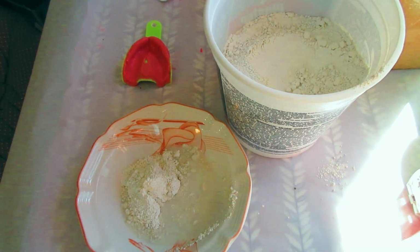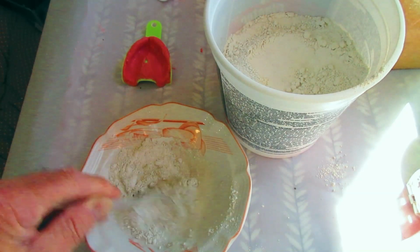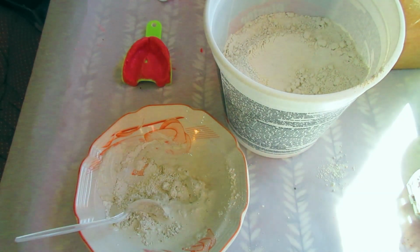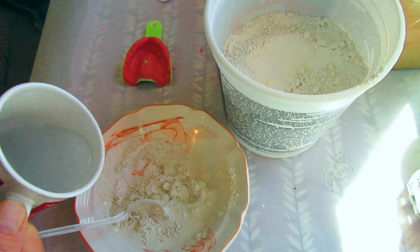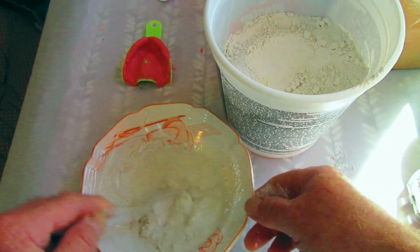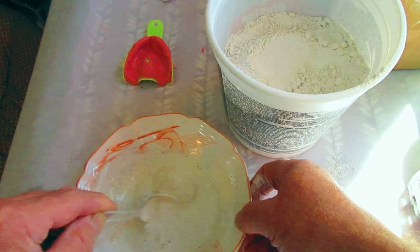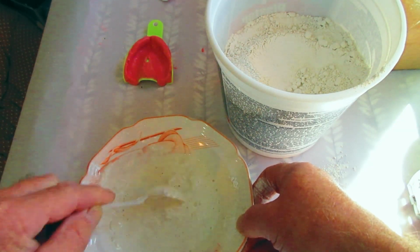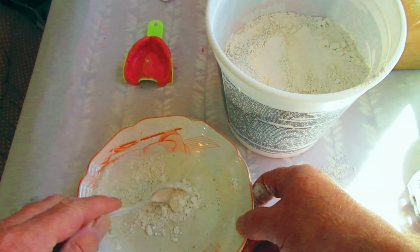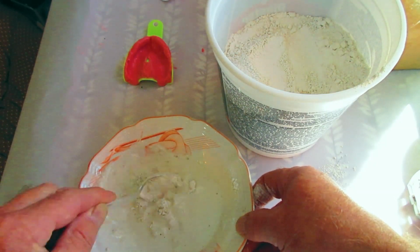So mixing that up here, just giving it a mix in, see how it works. And if it's too dry, just add more water. It's not a big deal, it's not rocket surgery. There you go. And as you can see, we put in too much water there, so I'll just add a bit more. It's like making a cake, is it? I don't know.